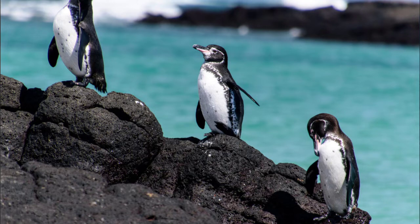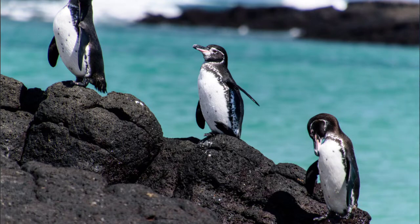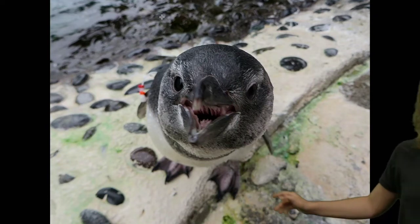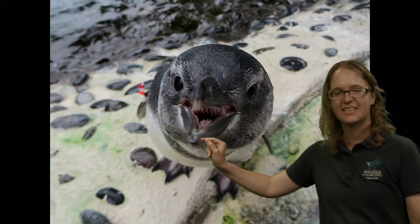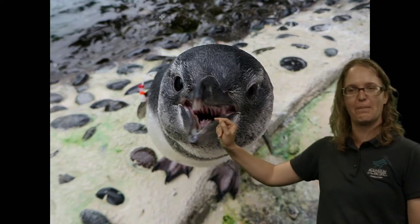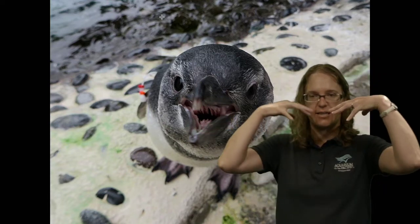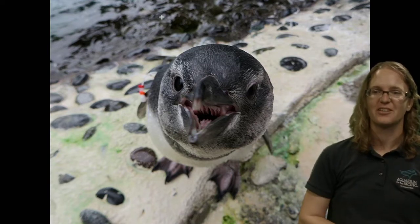So, say again. You found a pic. Ooh, Miss Allie found a picture of the spikes. That's a fantastic picture. Do you see all the little spines inside their beak? Were you expecting that when the penguin opened its mouth? Oh my goodness. So those are the little forks that are in their mouth that help them catch on to those slippery fish.